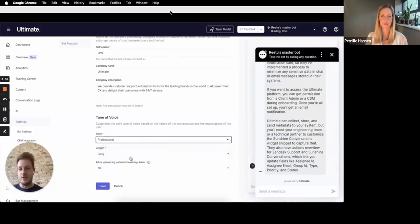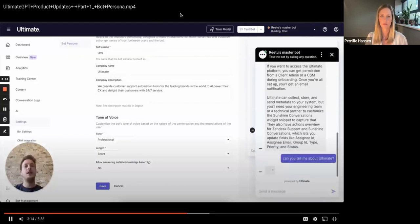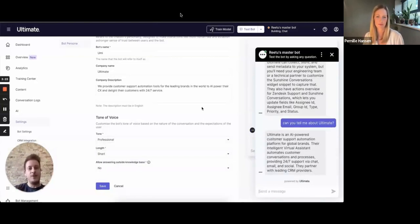So I can change this to professional and short. We can see, can you tell me about Ultimate? Let's see how the answer changes. And you can also see that it changes immediately if I make these changes. So now, again, it's looking at the knowledge base, and there you go. Super short and sweet. Maybe this is what I want, and maybe this is what I want to test. If the customers don't get enough information, I can switch it along.